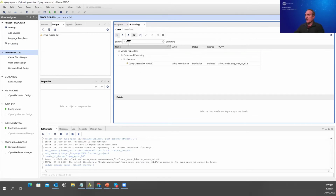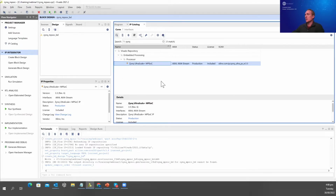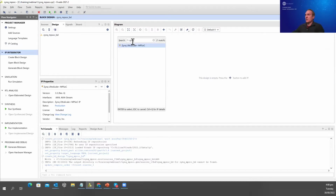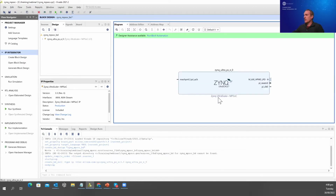So if I, for instance, click on ZYNQ MPSoC here, it will ask me to add it to the block design or to customize it. If you customize it, it will actually just add it as an IP source for integration in a top level, but we don't really need that. So let me just close that. Let me just add it from here. And I'll just double click. And here we have the ZYNQ UltraScale+ MPSoC block. Now you can already see the tool has identified that it can provide some designer assistance or run some block automation. So let's just see what that is. Double click here.